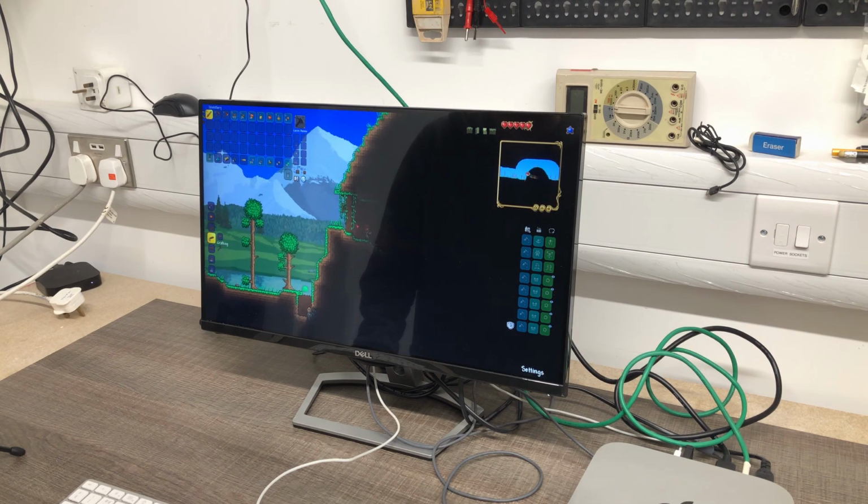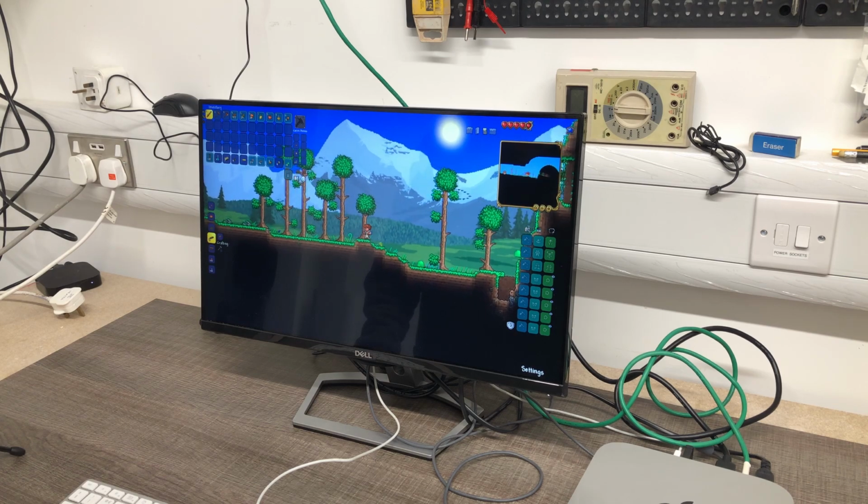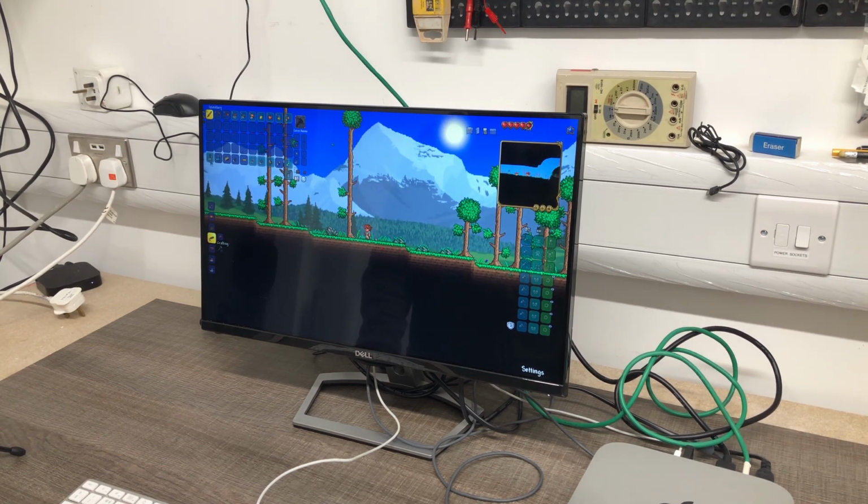Alright, so that's Terraria for you, and that'll be the final game I'll be testing. I don't think I'll be testing another game, but hopefully, maybe on a different system, if we're going to see if it games or not, maybe we could try out Geforce Now on that. Hopefully we're going to be able to do that.